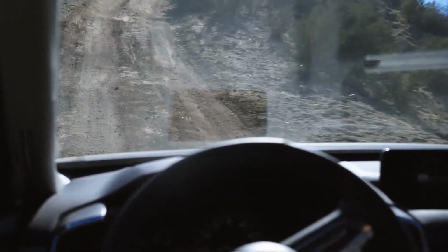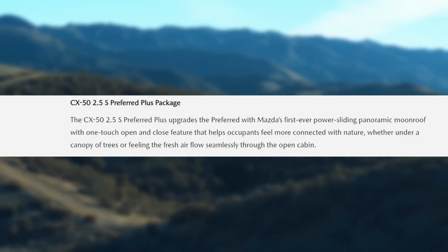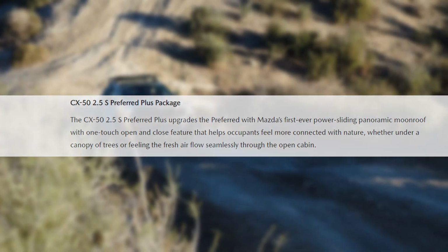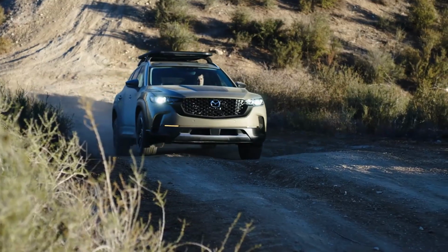The next is the Preferred Package Plus, which is going to be $31,940. And that basically just includes the power sliding moonroof with one touch open. Moving on.